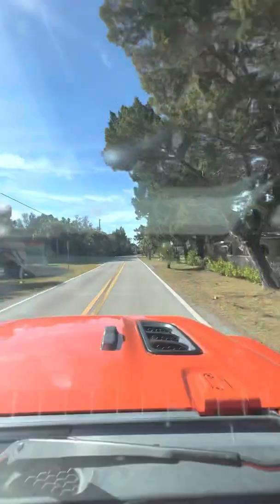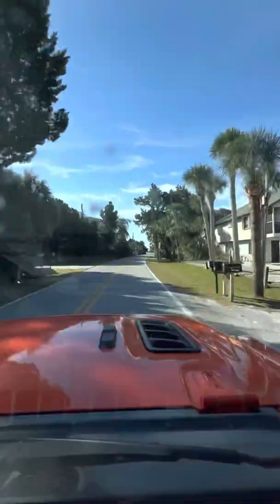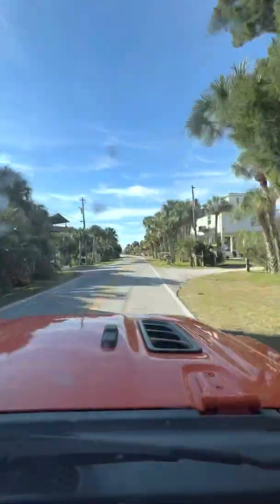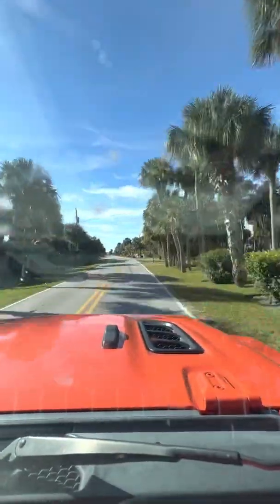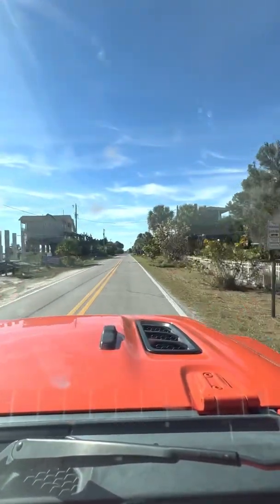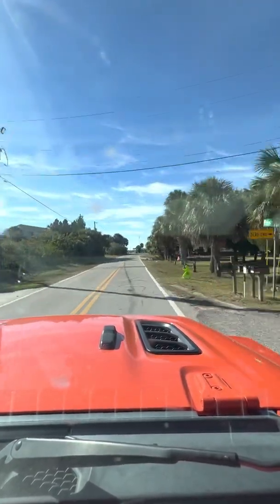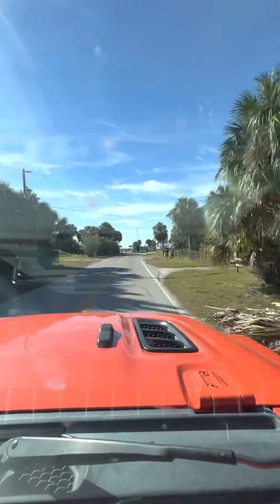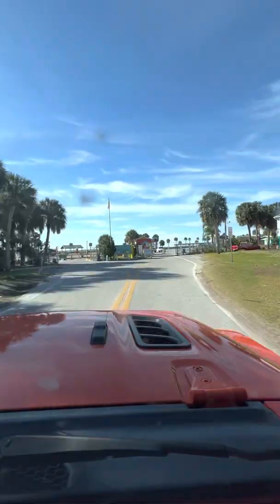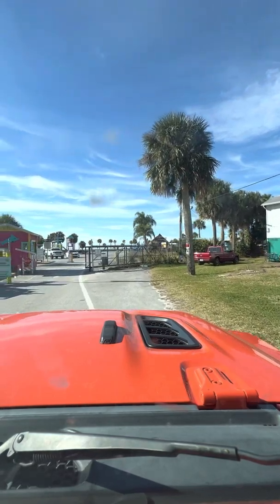That's pretty cool. They have a canoe, and they put all the mailboxes on the canoe. That's pretty cool. People do some neat things. All right, coming up here to Pine Island Beach. Here's Pine Island Beach, Pine Island Park right here. Guys, it took us 13 and a half minutes to get here.